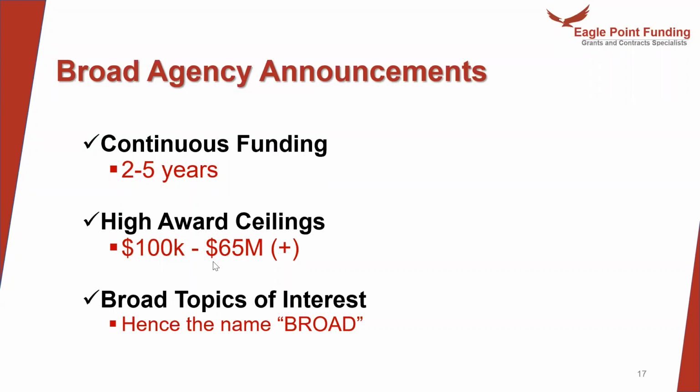So broad agency announcements, as I said, are continuous funding events, 2 to 5 years. They have higher award ceilings, so up to 100 million. Our biggest success story is a $65 million prize for a company. It was a broad agency announcement. And they're different in the way they're structured, okay?